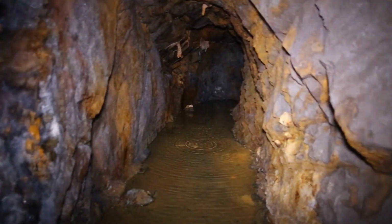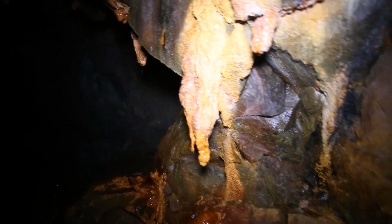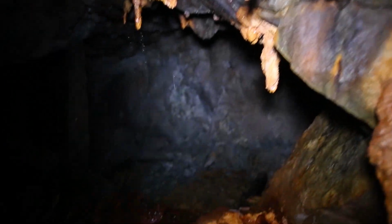Looking back here, we have more of the same. Just some of those formations and then the tunnel dead ends right there, so. Definitely have the most interesting runoff formations I've seen in a mine.